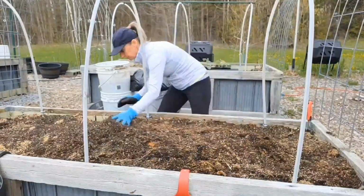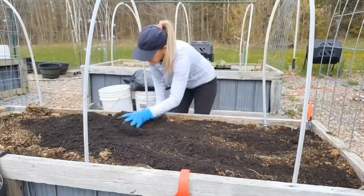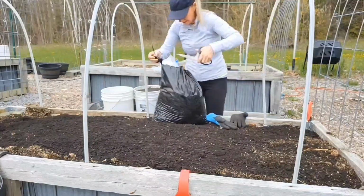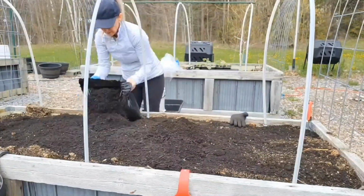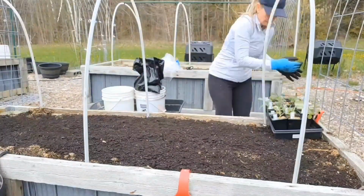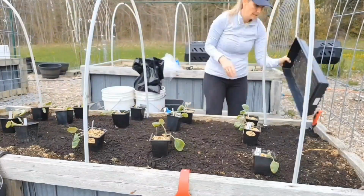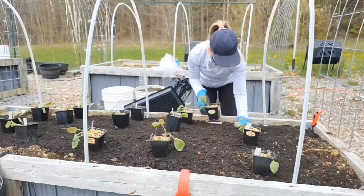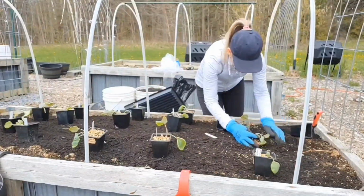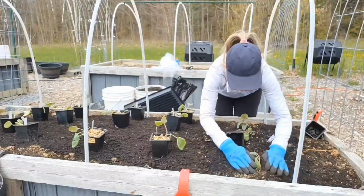Here I'm just spreading out the soil that's already there. Now I'm adding some fresh compost to the bed, making sure it's evenly spread out. Next is worm castings, which is a great fertilizer for any of your plants. I'm now laying out all the plants, making sure there's enough space in the bed that I've allotted for. And you'll notice that I'm putting in a handful of compost into each hole.